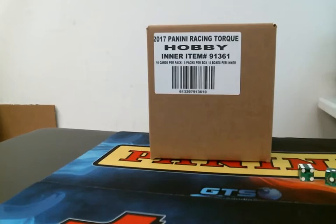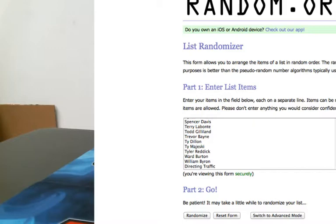All right, we're going to go 9 times for the randomizer on the bounty. Let me just take out the Directing Traffic insert because that would not be a bounty. There are all the drivers in the break. There is 99. Good luck, guys.